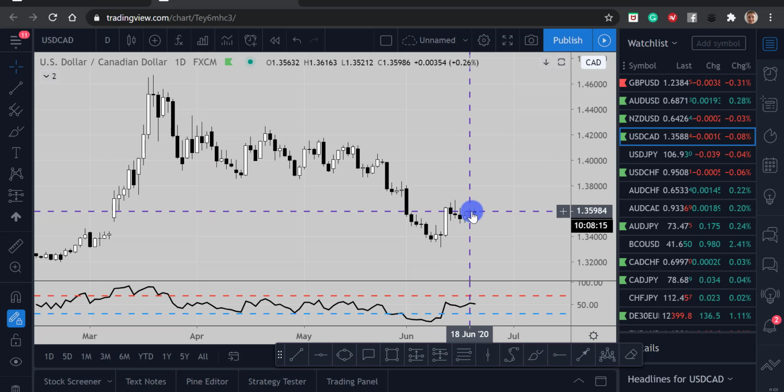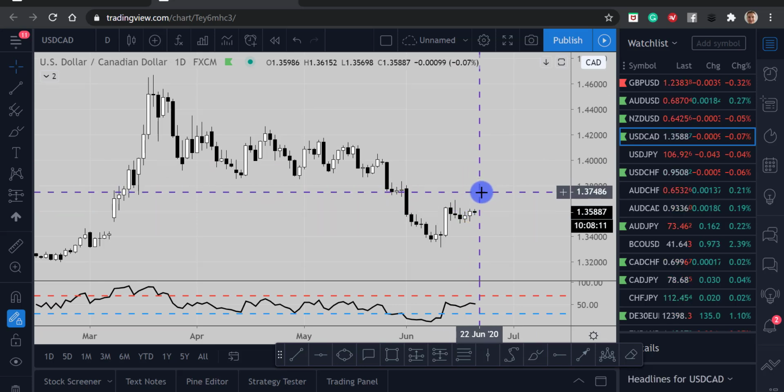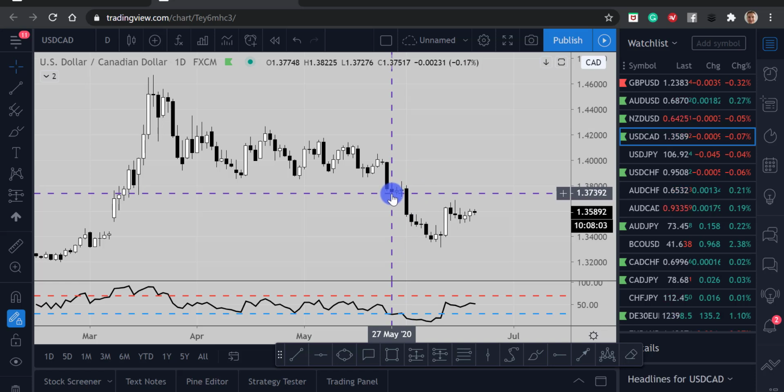So dollar CAD is running at the moment. It's just slightly offside. Still expecting that upside on dollar CAD, to be honest, up into these lows. So happy to hold on to this one as well and see if we can get price retesting that 137.40, 137.50 structure area.